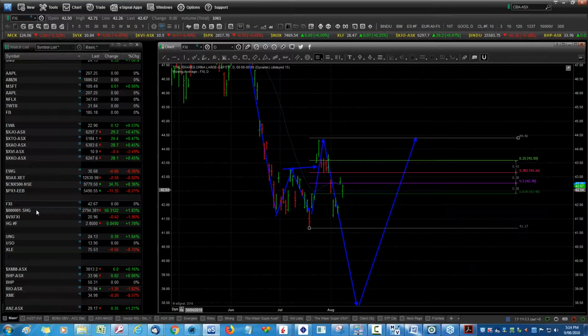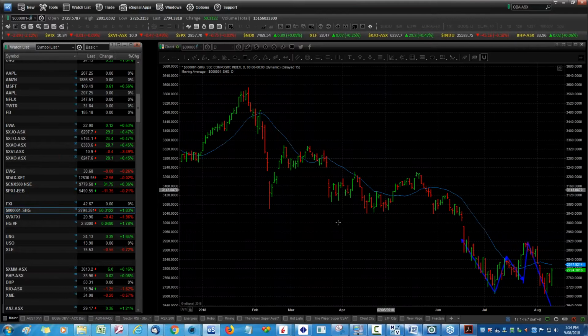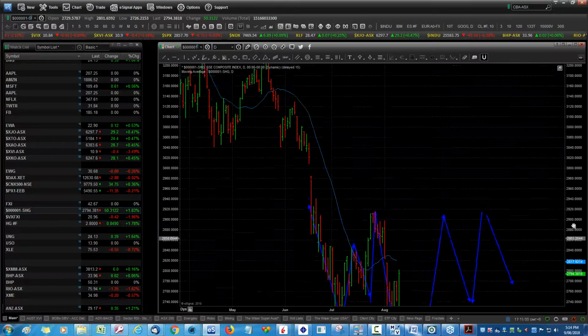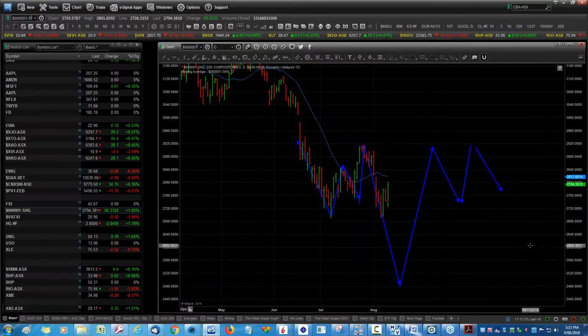Coming across to the last chart, I was putting up the Shanghai Composite, just the chart that I drew in the last few weeks. In the past week, 1, 2, 3, 4, 5, the market hasn't necessarily continued to break down on the Shanghai Composite. I'll just leave that picture there, but it can't be a W pattern because it broke its previous swing low in July. Therefore, the most probable outcome of the Shanghai Composite chart is exactly as FXI.